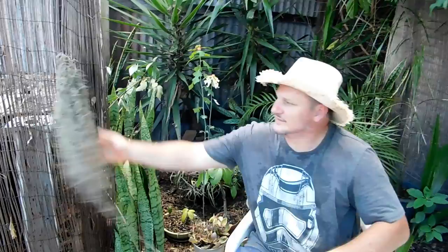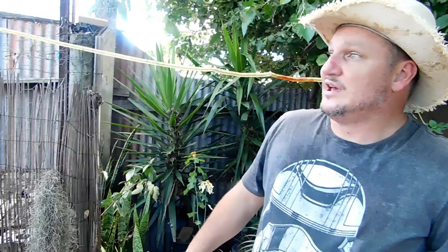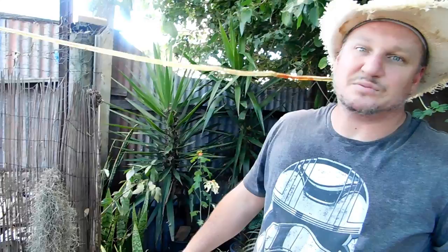But nice air plants. You just have to give them a sprinkle every couple of days, just a little bit of moisture in the air. Because we've got good humidity here in Queensland, I think that's why they grow in the south too, because it's more humid in America, in the southern states.